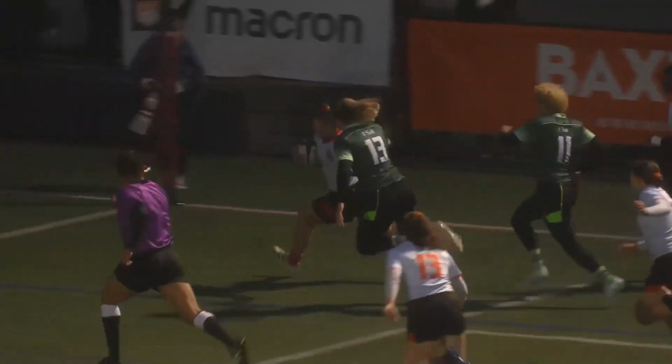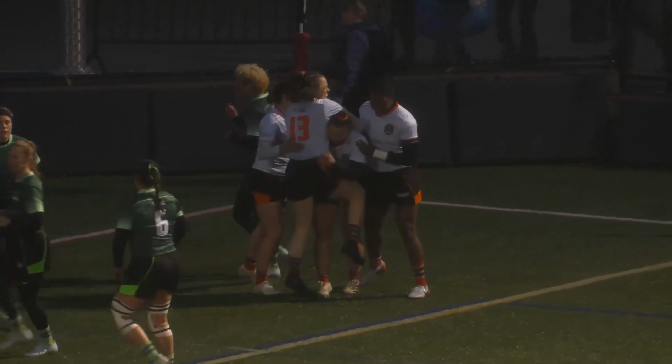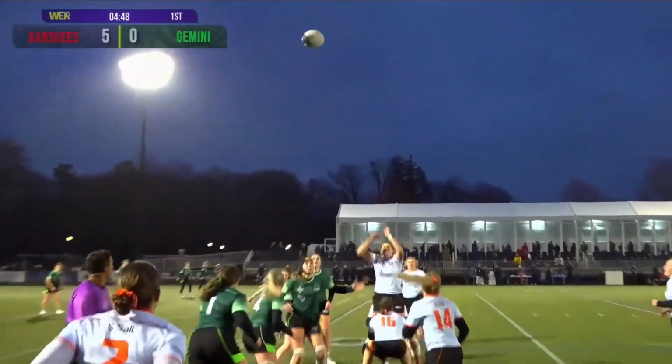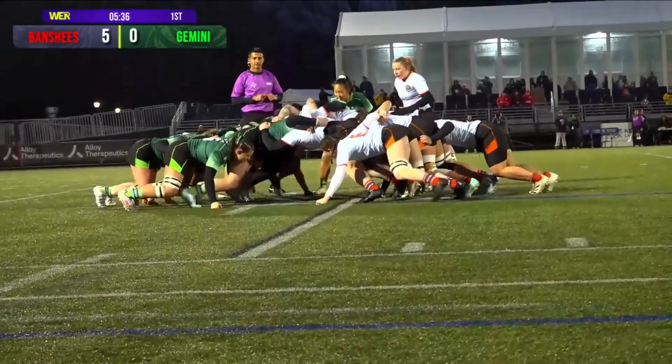Help on the outside, able to hit that gap, get around KJ Johnson. That is not an easy feat. Another good set-piece opportunity here for the Boston Banshees. This one just tipped off the hand of Crow. They are ready to go.